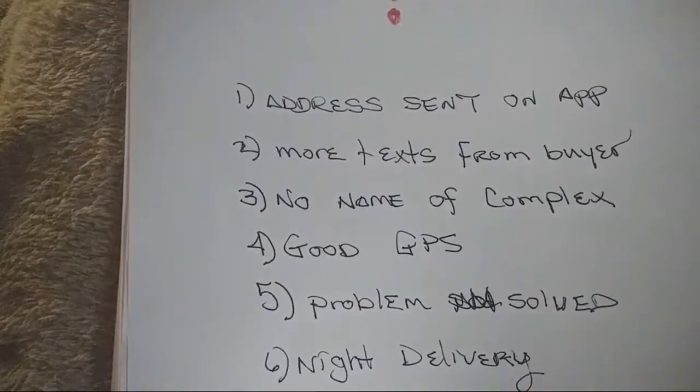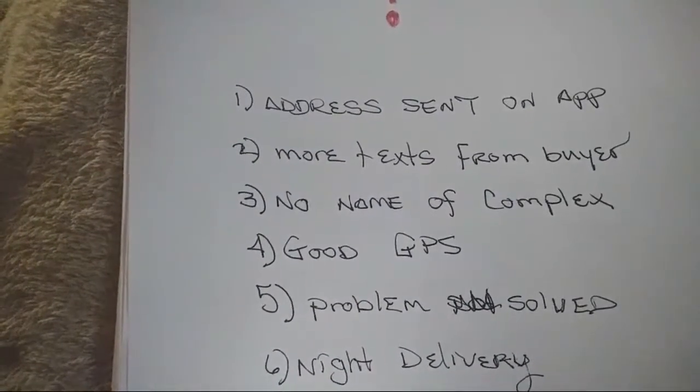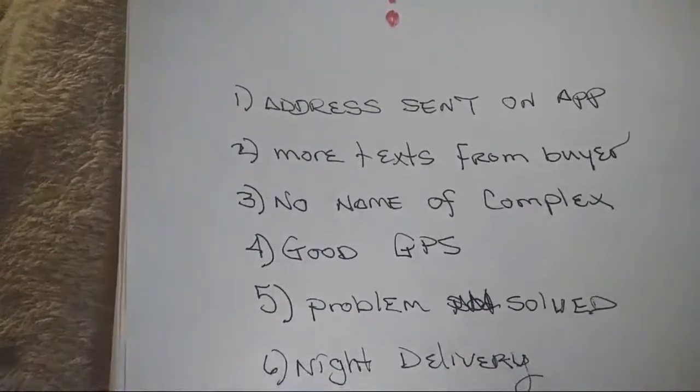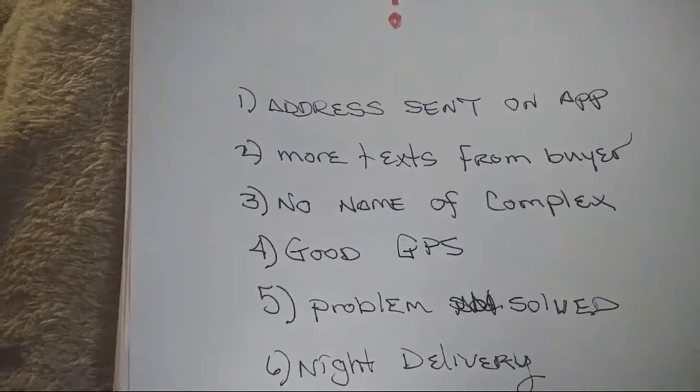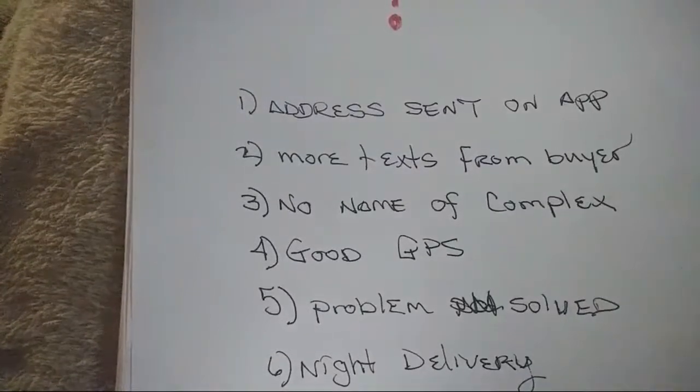And a lot of times they will. Or you say, would you like me to drop it off with the gate security guard? And a lot of times they will. And sometimes they'll come meet you at the gate.